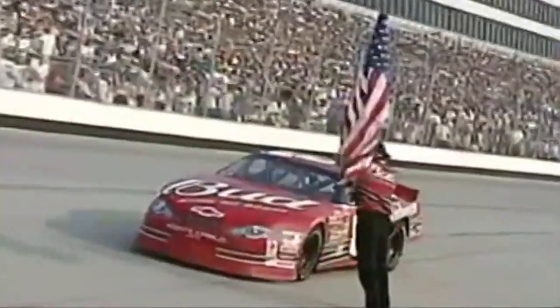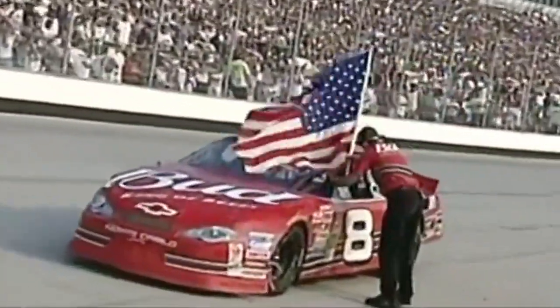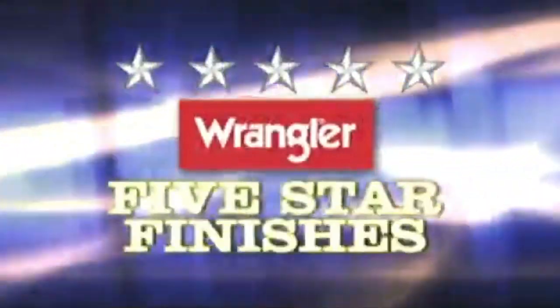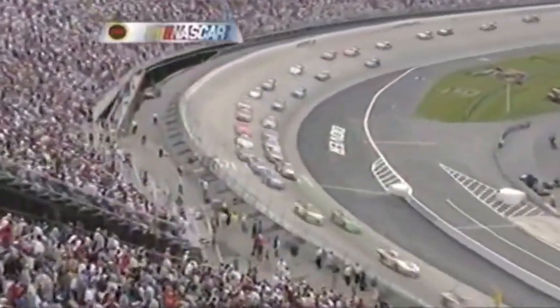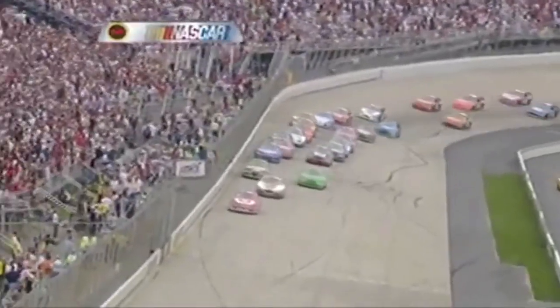Our first race weekend after 9/11. Dale Earnhardt Jr. led 193 laps, and that was the biggest one right there after he won the race. Never seen so many American flags. Wrangler 5-star finishes, and that's why I wear red, white, and blue for this race every year. That was a great day. It was a fantastic day.